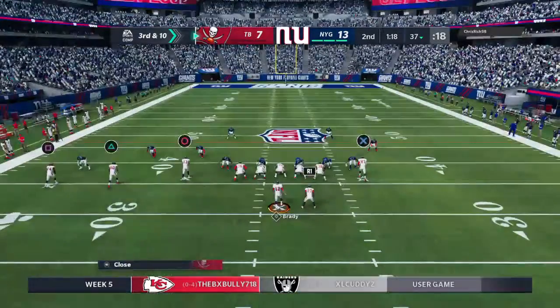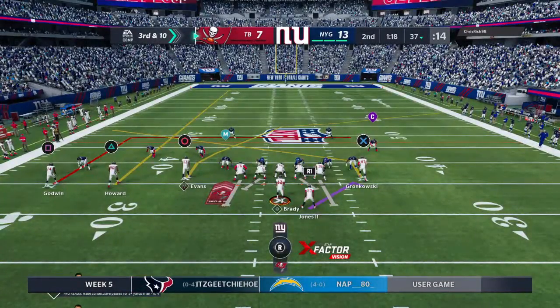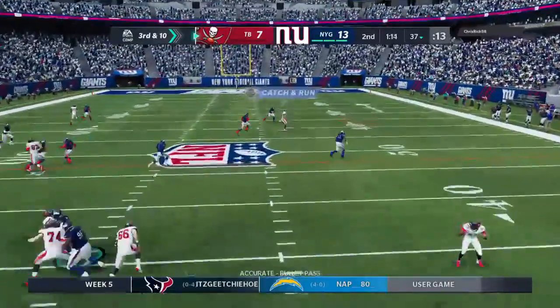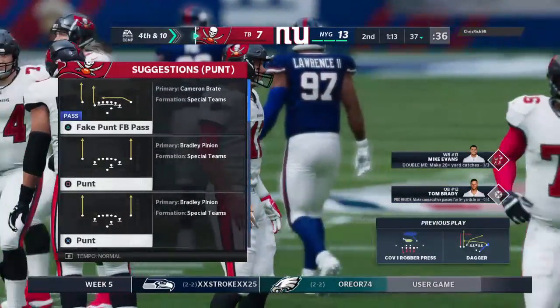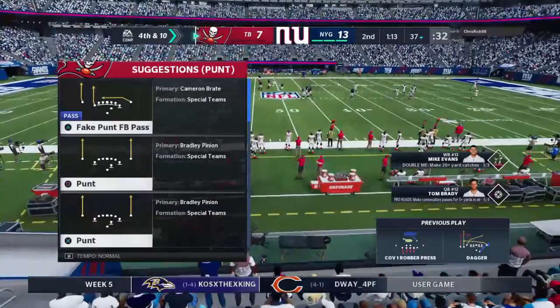Now they face a 3rd and 10 after back-to-back incompletions. Now Brady again. And that is incomplete. So 1 first down on that drive, and that's it. Forced to take the deep shot on 3rd down and couldn't hit it. Now they have to punt this one away.